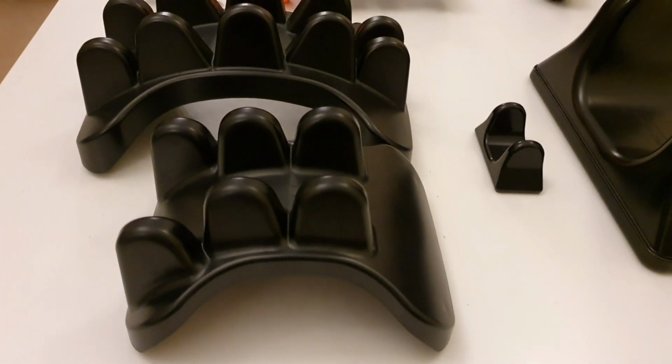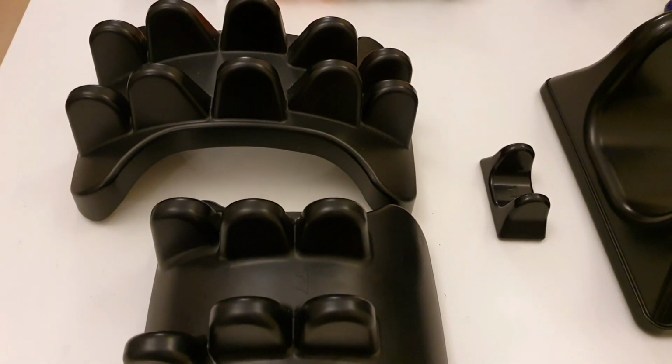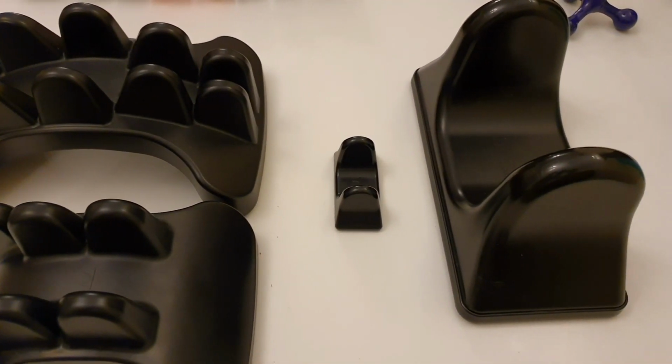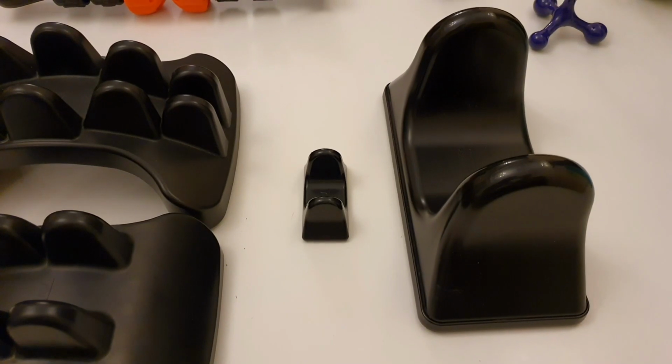Here they are from the side view, so you can see the little ridges, or the big ridges. And we're going to be talking about the PSO-Rite a little bit more now.